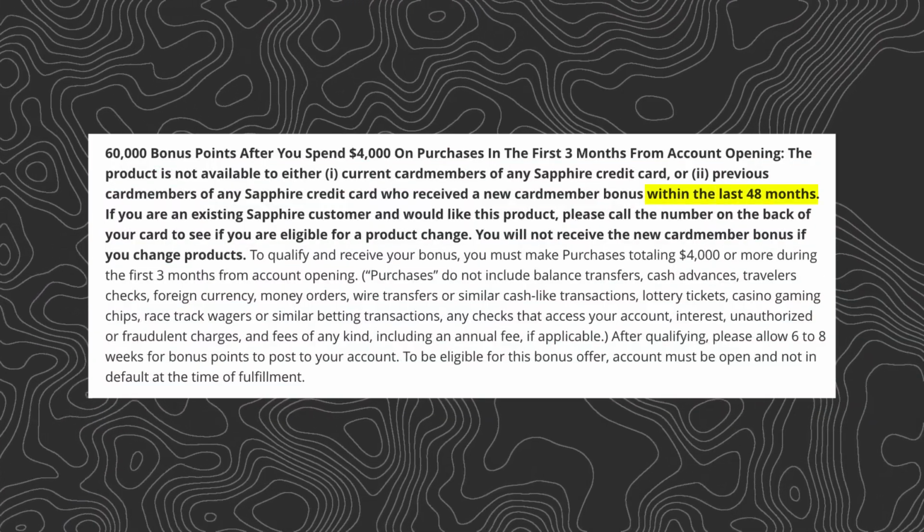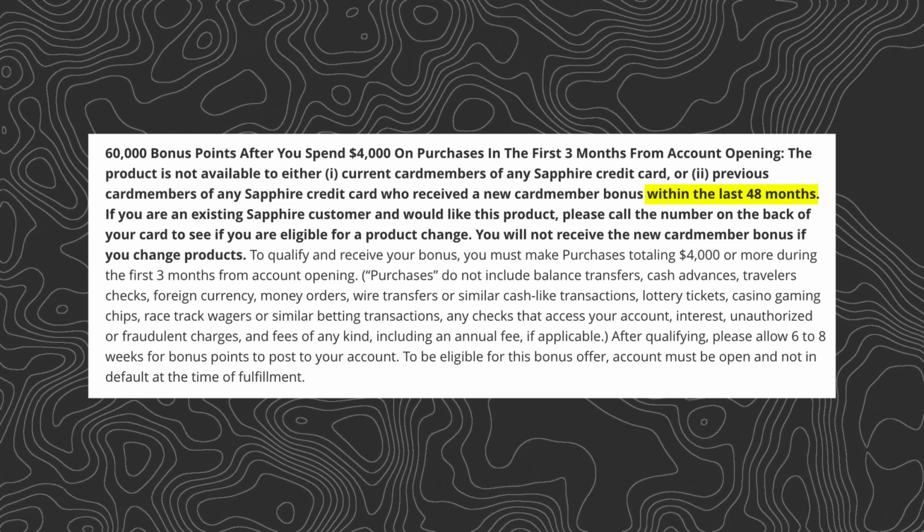Now, it is worth noting that you can product change either card up or down. You will need to wait at least 1 year after applying. Keep in mind that if you apply for one of these cards, get a welcome offer, then a year later cancel the card, you'll need to wait 4 years before you can apply and receive a welcome offer again on either Sapphire card.